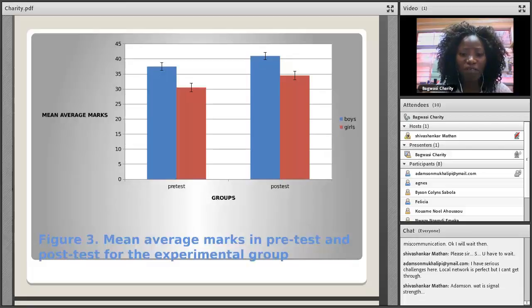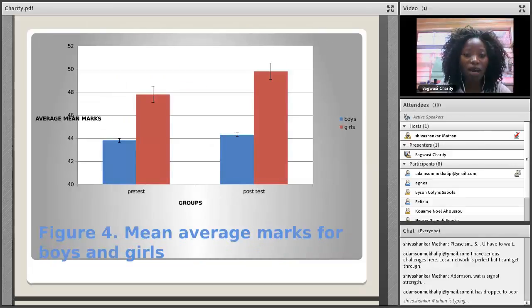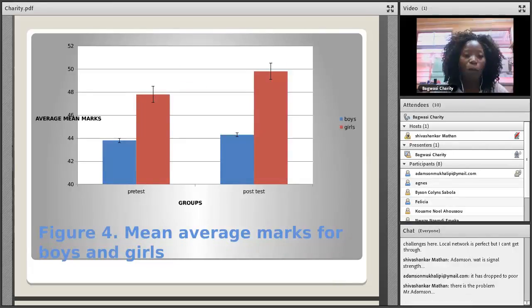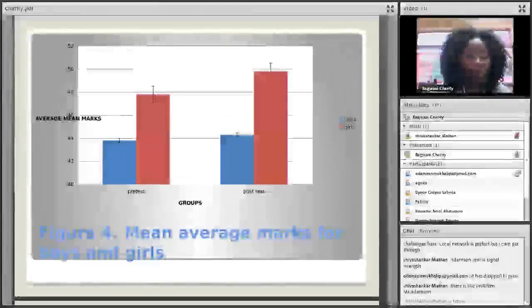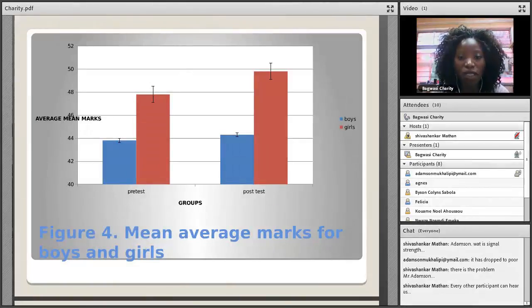Figure 3, mean average marks in pre-test and post-test for the experimental group. This was the group that was exposed to cooperative learning. In the pre-test, boys outperformed girls, and then for the post-test, the boys also outperformed girls. Figure 4, mean average marks for both boys and girls. When you look at the pre-test, girls outperformed boys, and also for the post-test, the girls outperformed boys.